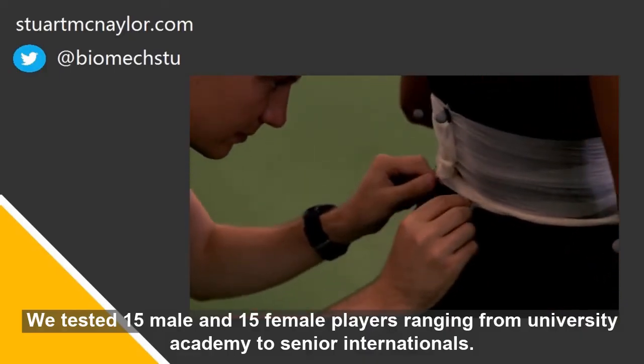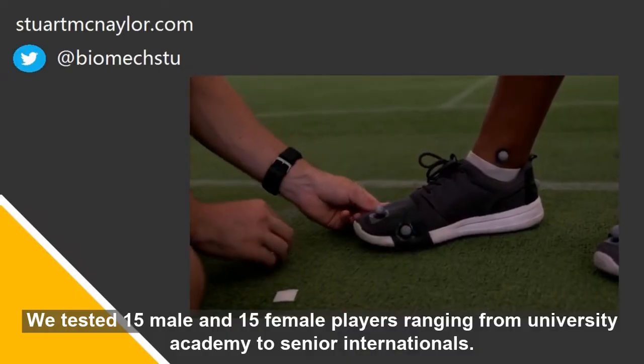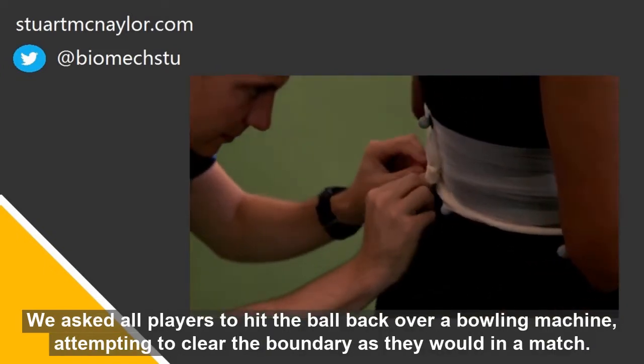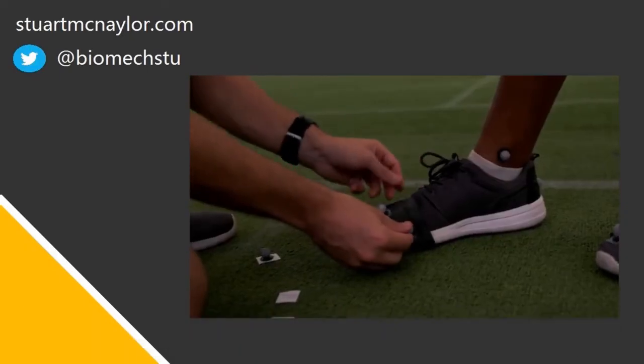We tested 15 male and 15 female players, ranging from university academy to senior internationals. We asked all players to hit the ball back over a bowling machine, attempting to clear the boundary as they would in a match.